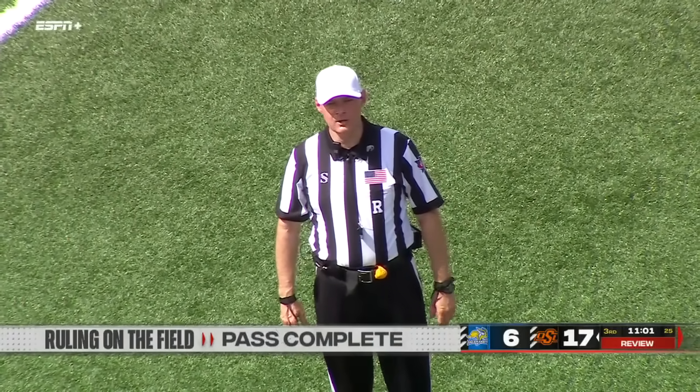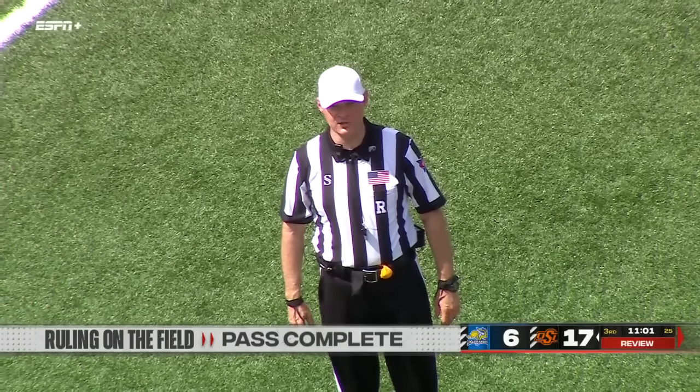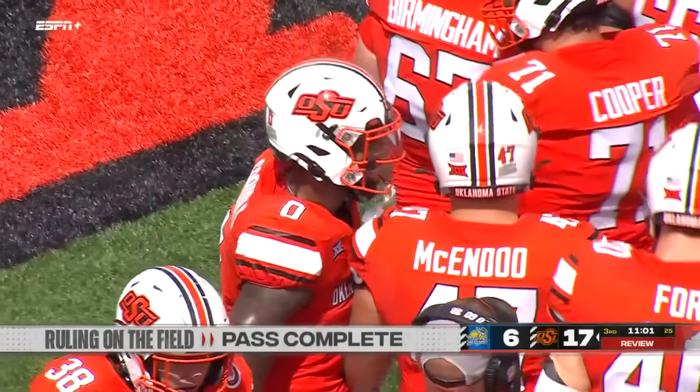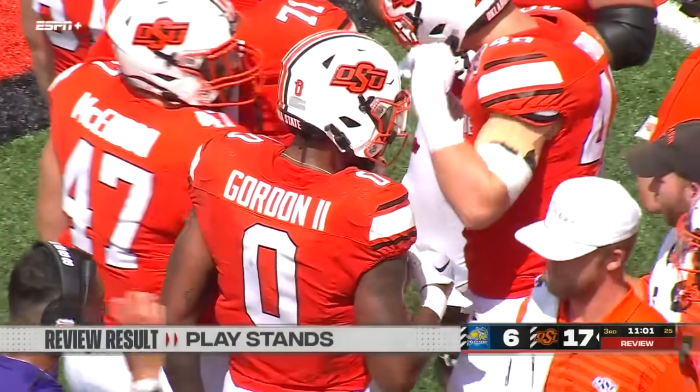After further review, the ruling on the field of a catch stands. First down. And the drive stays alive. You hear that keyword stands instead of confirmed.